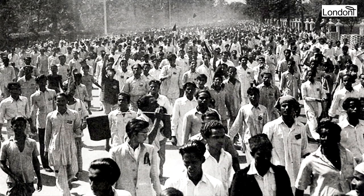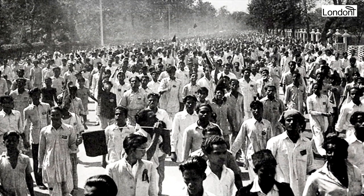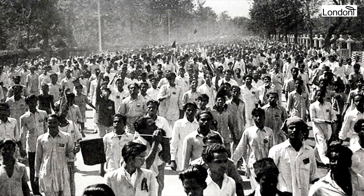This caused an uproar. An internal battle commenced between the authorities and the people, led by the university students. It was during this time that the Awami League Party was formed by Maulana Bhashani and Hussein Shaheed Suhrawardy and included a young Sheikh Mujibur Rahman.